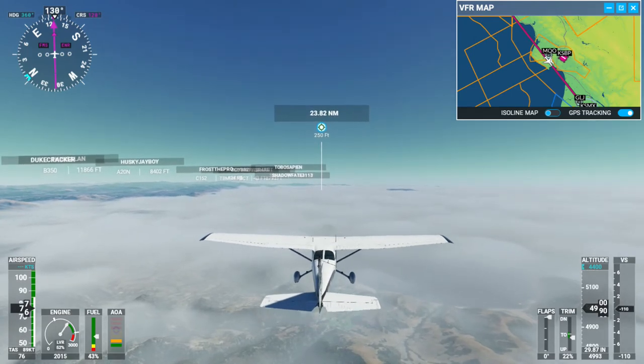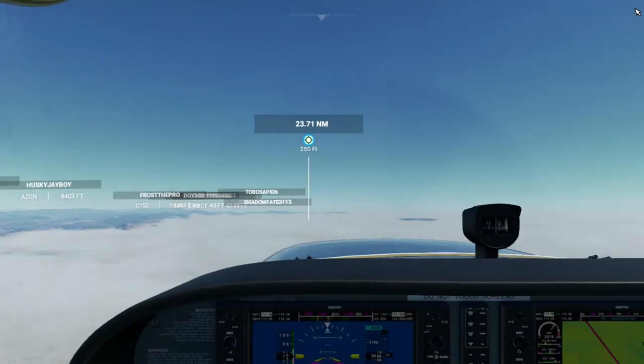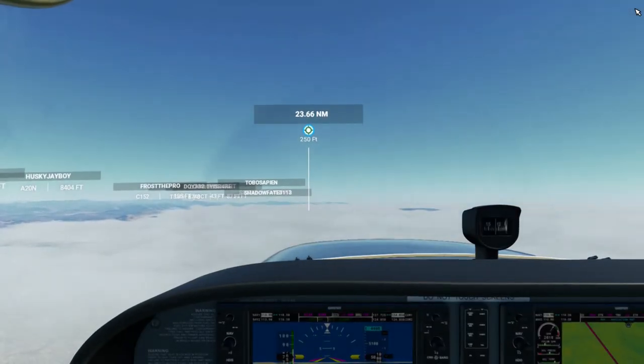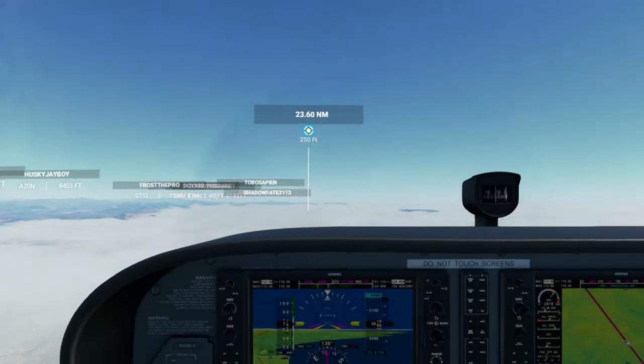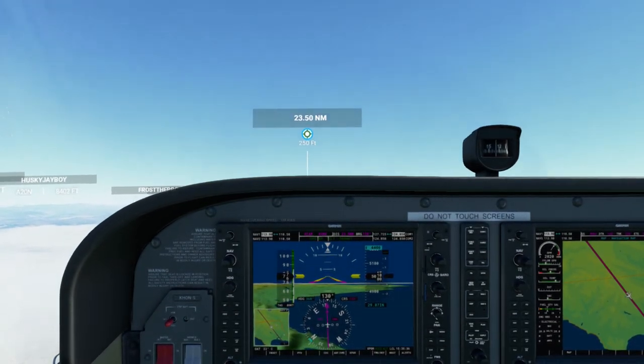We may be flying into some clouds. Can't really tell anything here.